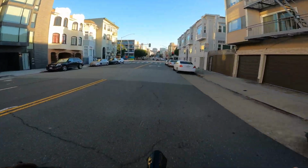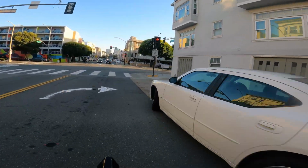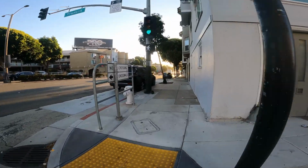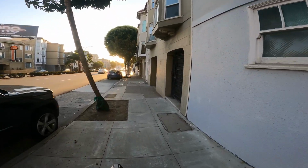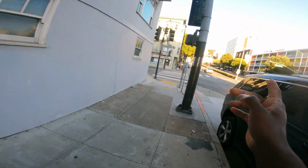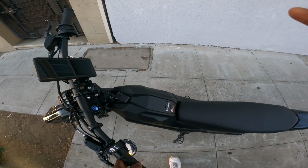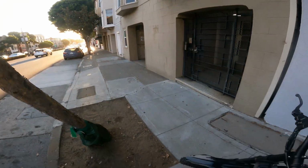Maybe start up a ride group or something. I think it would be super fun to start up a ride group out here in San Francisco. It definitely needs one. I've seen a group once right out near where I'm at, right at this intersection here. But based on threads I've seen, it's just not a common thing out here. I don't know why. There's not enough trails maybe, but it's definitely possible.